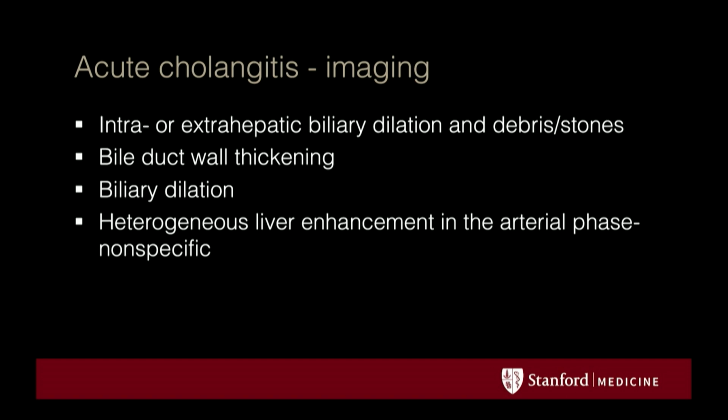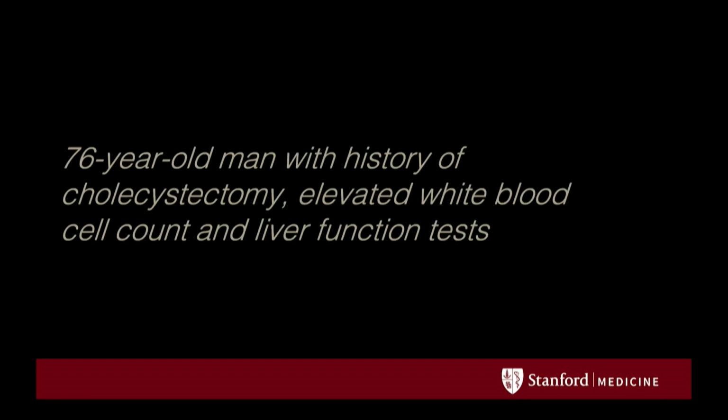So by the end of this, you should be able to recognize the imaging features of ascending cholangitis, PSC, and IgG4-SC, and differentiate them by their imaging findings. So just briefly talk about ascending cholangitis. You can see intra- or extrahepatic bile with debris or stones, wall thickening, and then often heterogeneous liver enhancement in the arterial phase, which is not a specific finding, but can draw your attention to areas of inflammation, and I'll show an example of that.